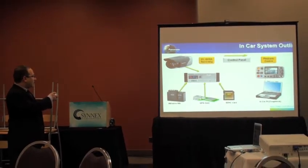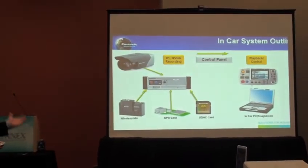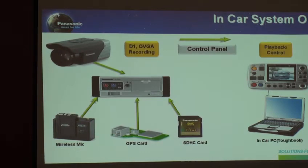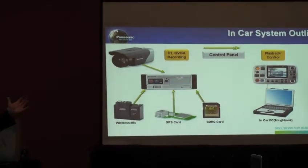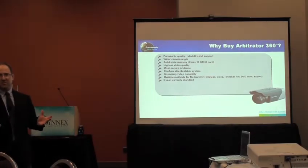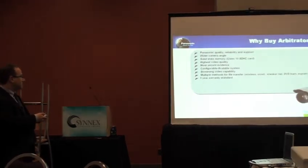for legal purposes. Arbitrator comes with a camera, recording device, and a wireless mic, so you can actually record audio outside of the vehicle. It has a GPS device built inside, so it will actually record the location that the video was taken. As well as an SD card that is Panasonic made and very, very reliable. Again, quality support. You see this theme throughout this presentation, as well as things like warranty, 3-year warranty.